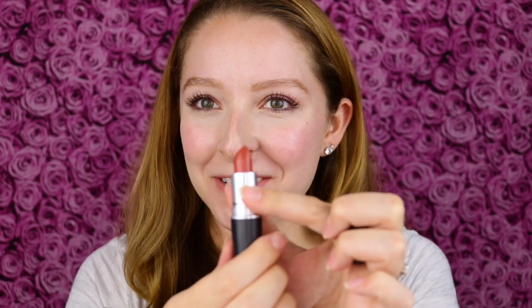I got this in the shade Mocha, which I'm really excited to see how this color looks on me. But oh my gosh, the MAC lipsticks come in so many shades. They're just such a classic in makeup, I feel like. And I have tried out a MAC lipstick before, but I tried out a mini version of their Ruby Woo Red, which is such an amazing red lipstick. But I'm excited to be able to try out a full-size version and in a different shade. So pretty. Here's what that looks like.